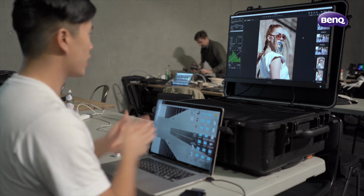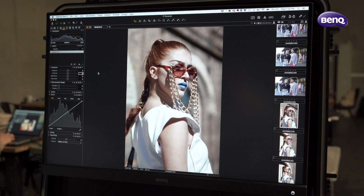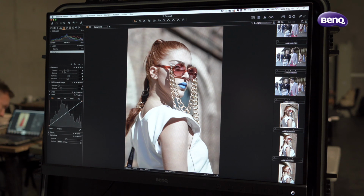So when I bring up the raw image in Capture One, I usually like to start with getting my exposure right. Because I shoot on a fixed 85mm lens, usually the shot that I capture is exactly how I envision it, so there's not a lot of cropping. But I usually start with a low contrast and high brightness, so the image really pops but still maintains that sort of dynamic range in the image, sort of similar to film.